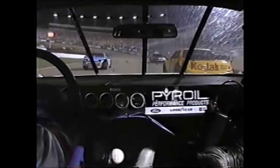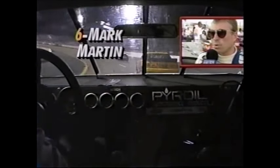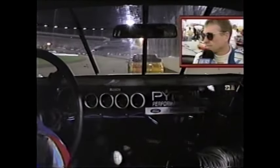Back and riding again with Mark Martin as he tries to get around Jeff Purvis. How close is what we watch on television to what you see behind the wheel, Mark Martin? It's a lot better than nothing, but it's still a lot different when you're getting all the sensations in the seat. What are the sensations we're missing?